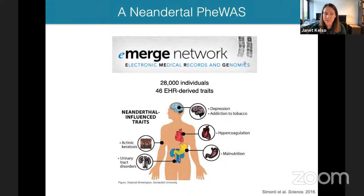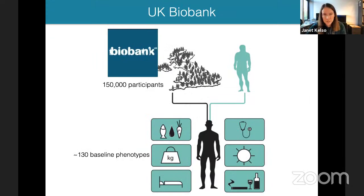So there was a first study of this sort done with medical electronic health records in 28,000 individuals by Simonti et al. Very nice study, where they looked at the association of Neanderthal alleles with medical phenotypes. At a similar time, we started looking at the UK Biobank, which is an amazing resource collecting and making available genotype data and extensive phenotype data for, at the point that we looked, around 500,000 British individuals. Now it's around 500,000. When we looked, it was about 150,000 individuals. We looked at the pilot data.